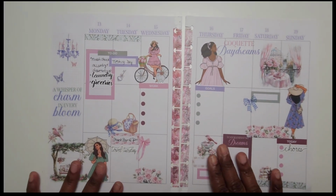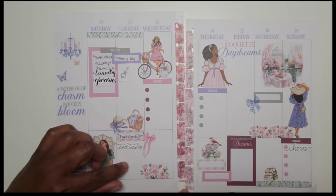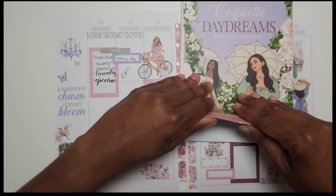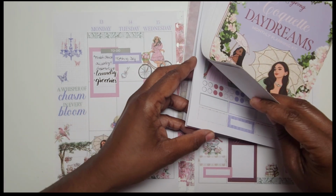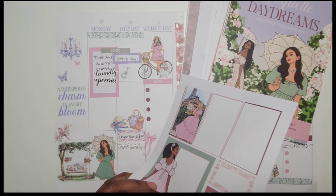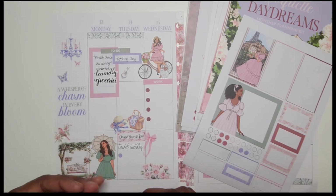All right, so let me think, do I want to go back in and add some bullets? I think I need to for Tuesday. Let's go ahead and add some in. Let me go back to the sticker kit that I used, which was these Wrong stickers. So I'm going to add in a couple of bullets down here, and that's just in case I need them.